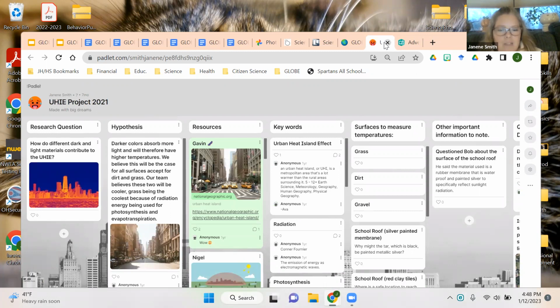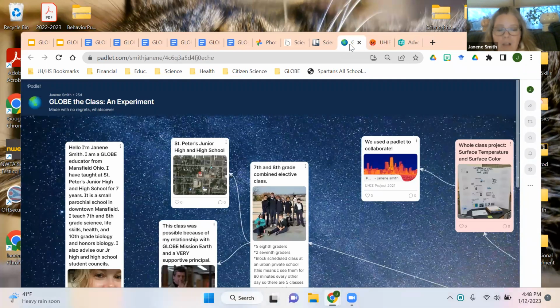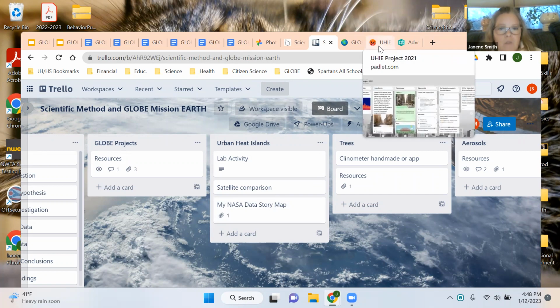If anybody is not familiar with Padlet and has questions about it, I could talk to you about it another time since there's not enough time today. And then this was a Padlet I used just to share information about the class for another presentation. And then I've also used Trello. I don't know if anybody's familiar with Trello, but I've used Trello to organize information for the class and post different activities and things. This is for myself for lesson planning. The Padlet is a resource that I use for the kids to participate and communicate.